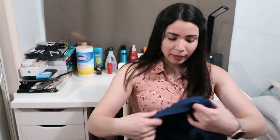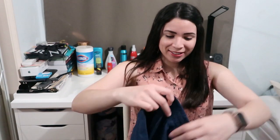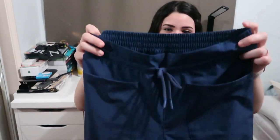Actually, this is my first time having a skinny fit for the legs, because usually my scrub bottoms are a wide leg, not too wide, but on the wider end. But this is more like a fashionable brand, so you know, skinny scrubs are in, I guess. So this is the matching bottoms.